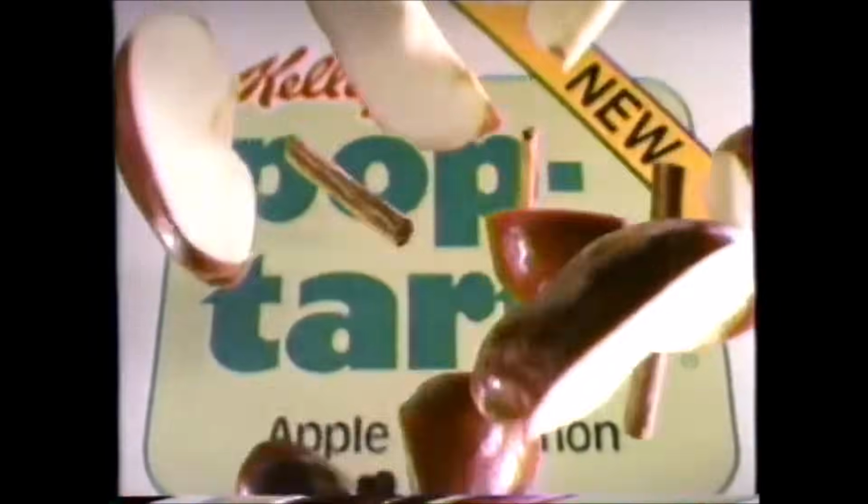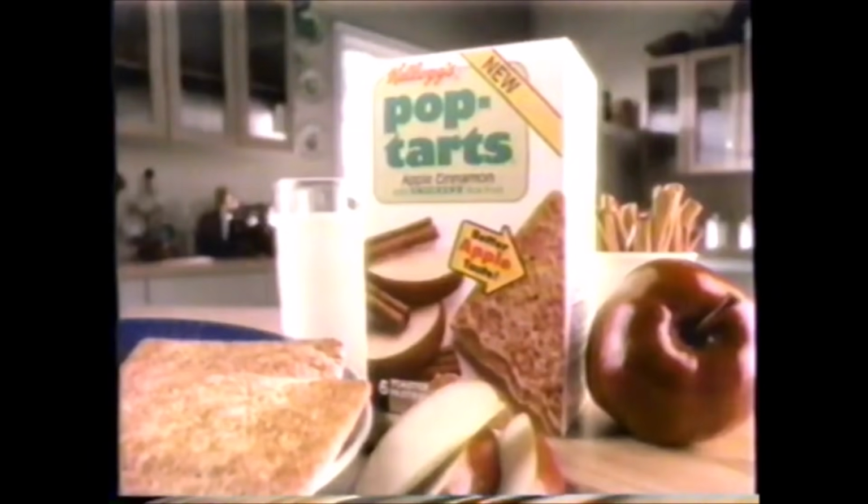We think it's time you tried something new. New Apple Cinnamon Pop-Tarts. It's apple. Big apple flavor with just a touch of cinnamon. You know what's good. Takes after me. New Apple Cinnamon Pop-Tarts from Kellogg's.